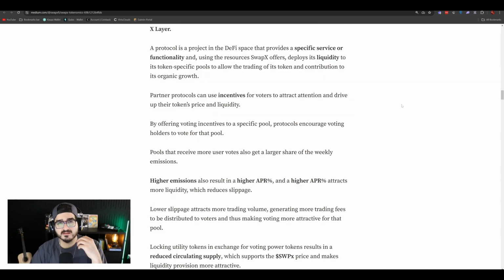The VE concept is going to be very important for all the partner protocols as well, because by offering these incentives, a lot of people are going to be more aware of what that project is. And by doing so, even the partner project can have a lot more users buy their tokens or play with their protocol. It's going to be not just beneficial for SwapX, but all the protocols that they're going to be partnering with.